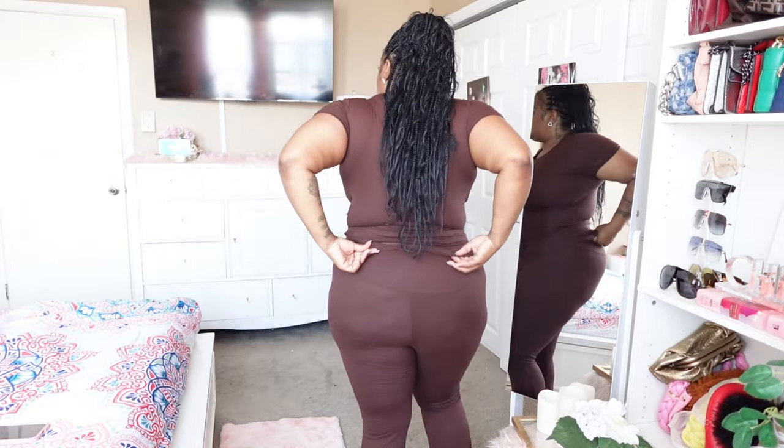I think as far as the material, honestly, I can't say that I have a preference, because it's just completely different. This is more breathable, I would say. It's lightweight. It's thinner. I think the other one would be more appropriate if it's a little chillier, because I can see you sweating in that other material if you're a hot person. So that would be the difference.